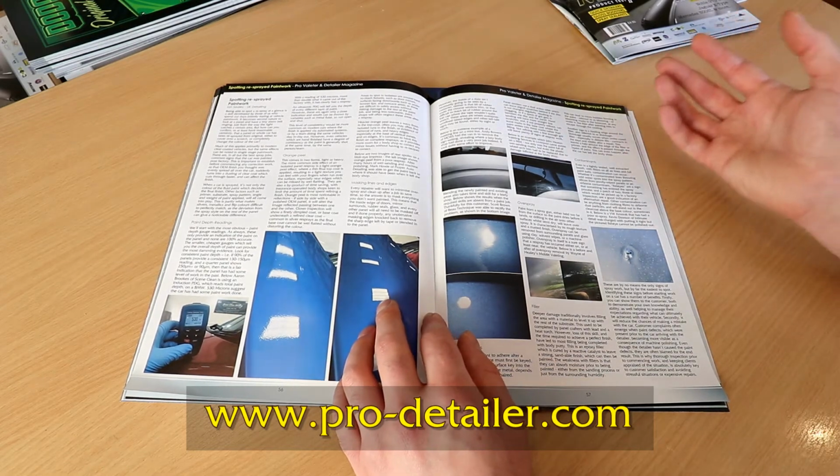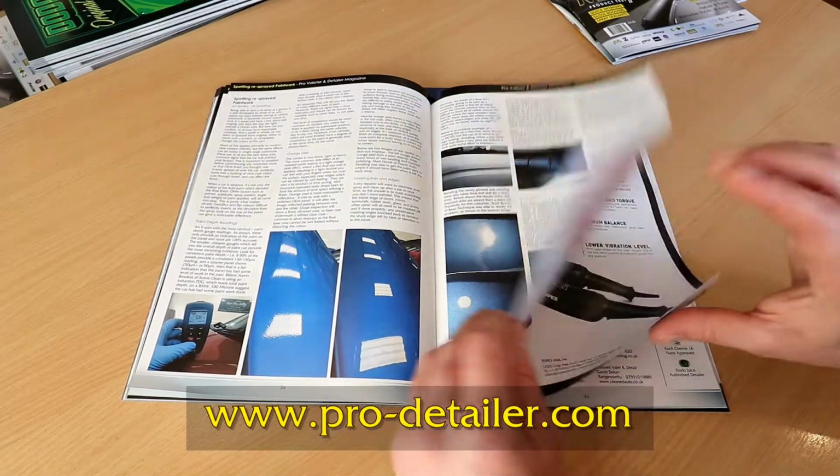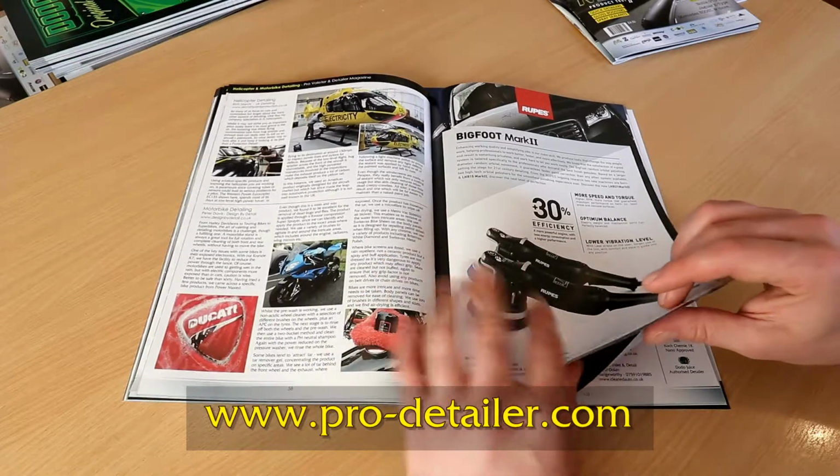How do you spot these things? Because sometimes if you go over it, machine polishing over a smart repair, quite often ends in tears, trust me on that. We've got helicopters and motorbikes.